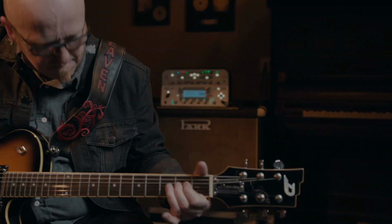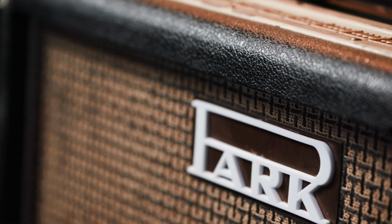Park 50 watt combo, 2x12 amp, solid state rectifier. It's got linked input channels already built in, and it's my favorite amp of all time.